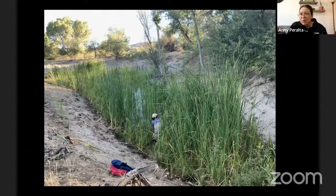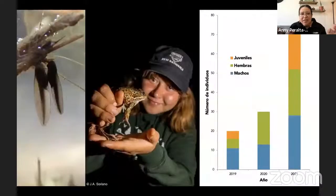First, the population recovered. Here you can see some of those tiny tadpoles and then a big adult. And you can see this graph where the frogs start going up in numbers. In just 3 years, we went from 20 to more than 50 frogs. And it was amazing. There are so many frogs jumping everywhere. But again, this is just one site out of like 10. So we still have a lot of work to do, but we are excited to see that frogs respond to these actions.